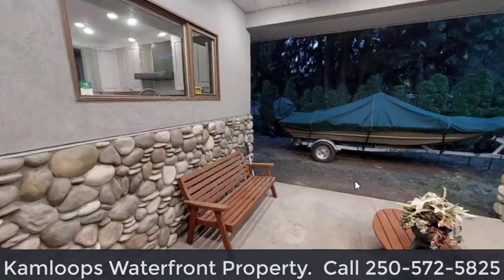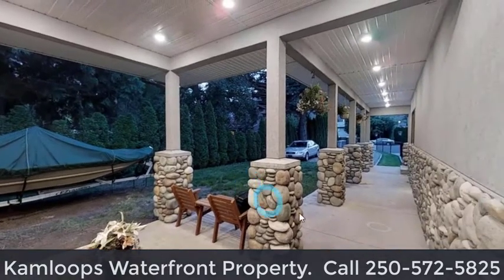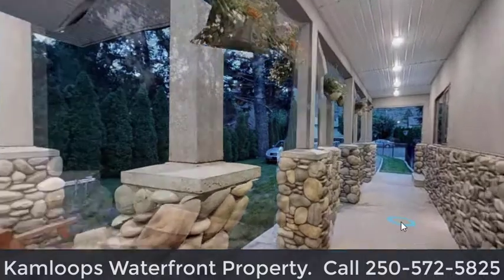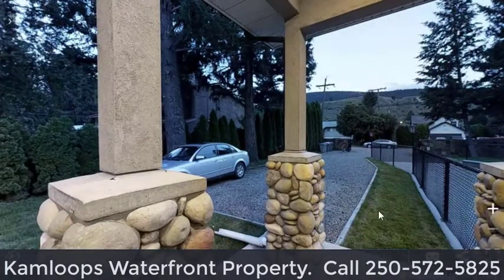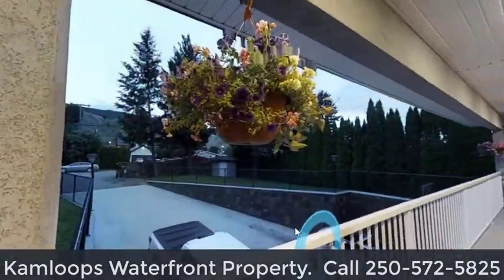There's our little fishing boat that we have. My wife and I like to fly fish. And if we go back by the pillars, see all these big stone pillars. It's all cultured stone. By the way, it's all stucco on the outside of the house. And on the top of the house, it is a cement roof. And they last like 100 years.